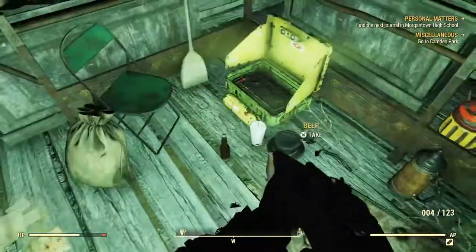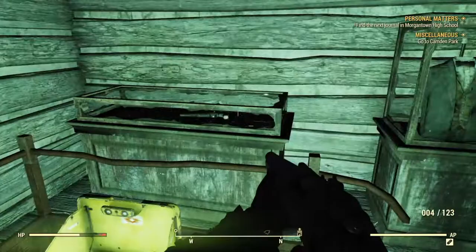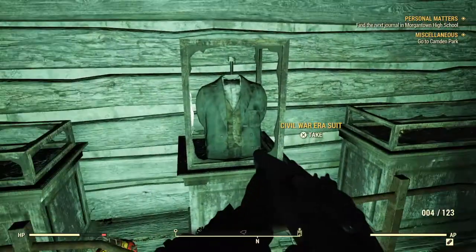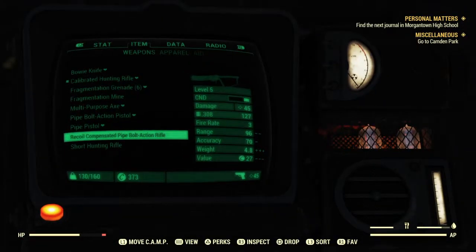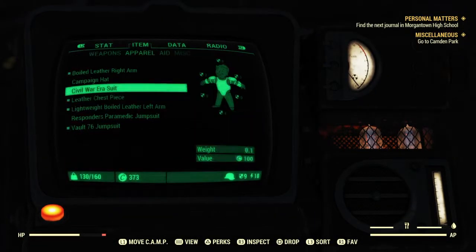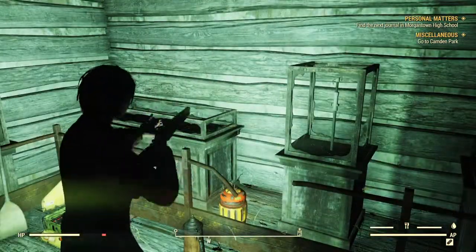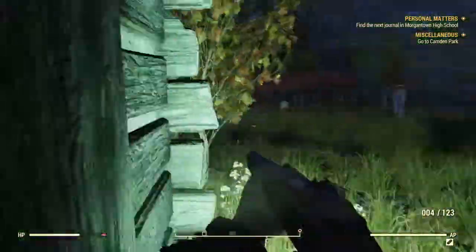Thought these were guns or something. There is a short hunting rifle there. Civil War era suit. Oh, I might have to give her an... I kind of look like a dude. I should have gone with my long hair. Pretty nice.